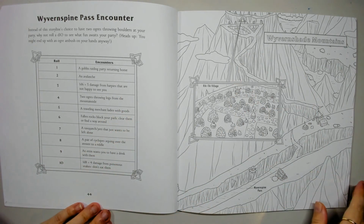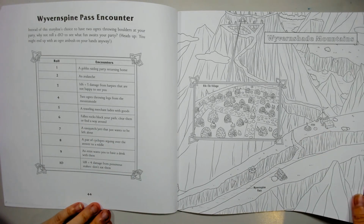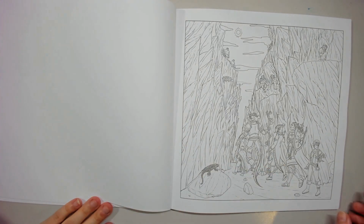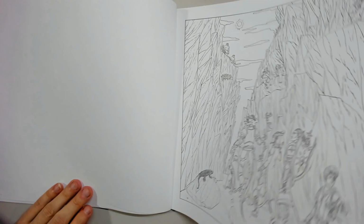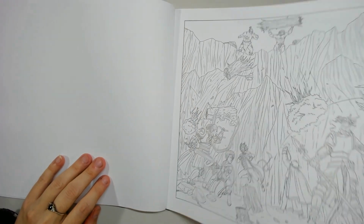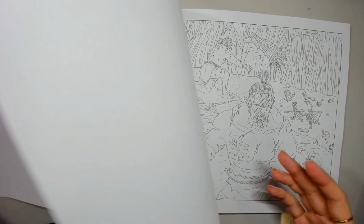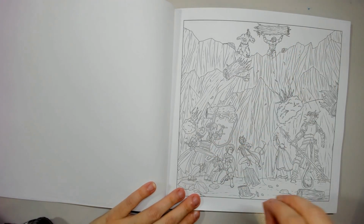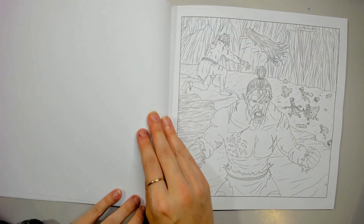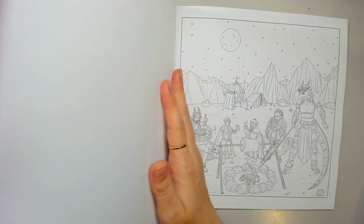So we've got a bunch of different encounters, and you could technically take this and actually draw those characters in as well if you wanted to, sketch out the different things. Be like, this is what I rolled. Here's the ogre ambush. That's very cool, just the dynamicness of it. It's really well sketched out. I really, really like this. It's going to be a great addition to the collection of tabletop roleplay books I have.